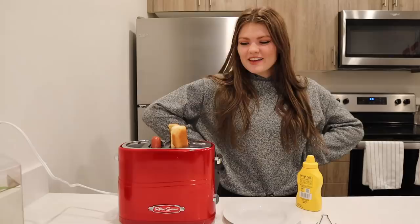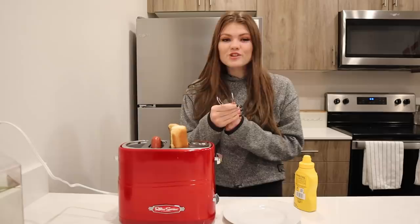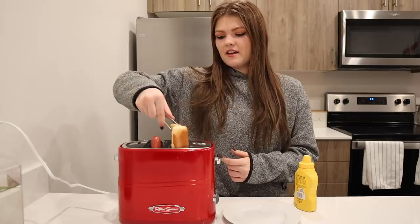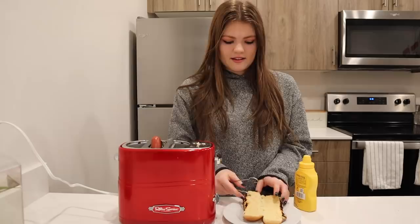The hot dog has cooked. So let's take it out. Also, I think it's so cute that they provide you with these little clipper thingies so that you can hold it. That's so nice because then you won't accidentally burn yourself. So we're gonna take it out. It's a little burnt on the sides, if you guys can tell, but that's okay. Ain't no burnt gonna hurt anyone.